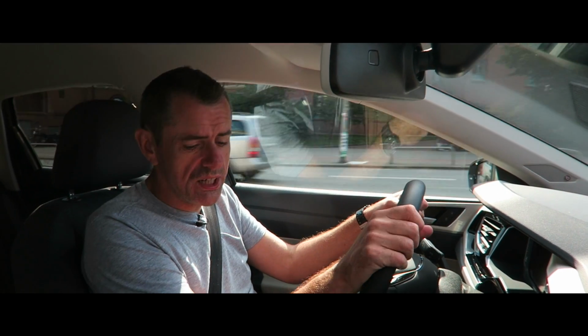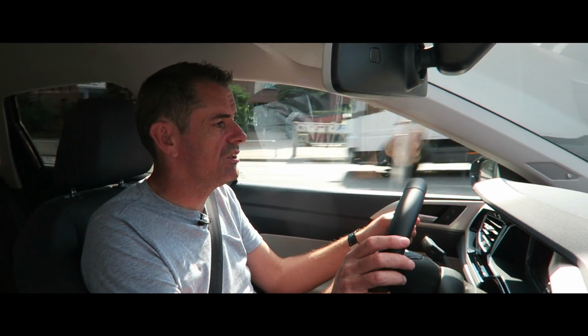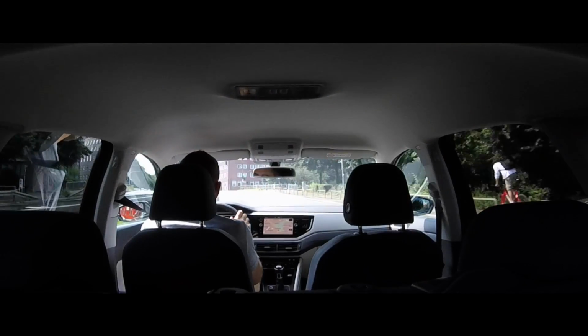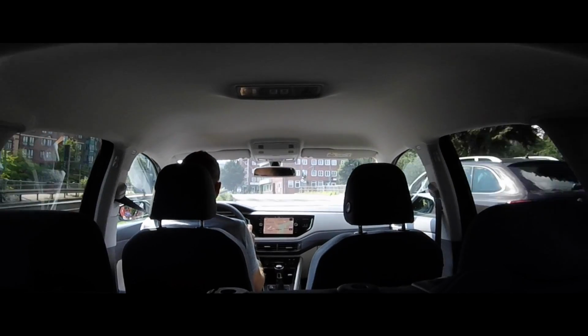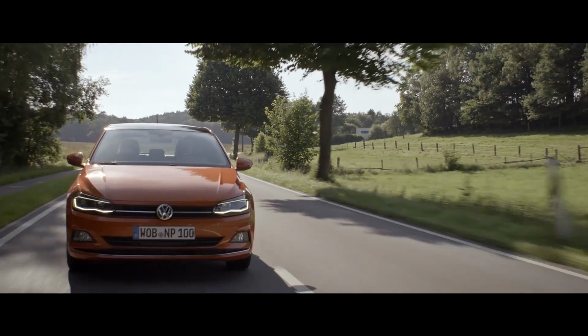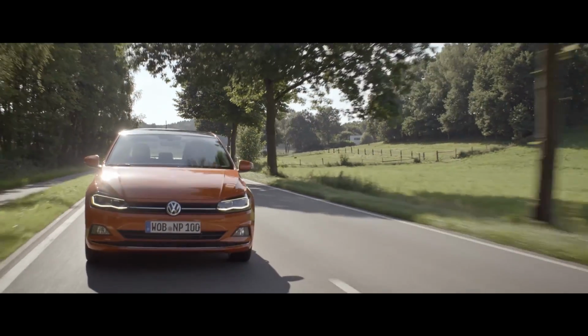This is really nice. This one has the 6-speed box in it. You really don't need it. The one I had earlier on had a 5-speed box. It was absolutely fine. I was able to drive away with that perfectly. So what else is there? What else do you need? What else do you want, like?